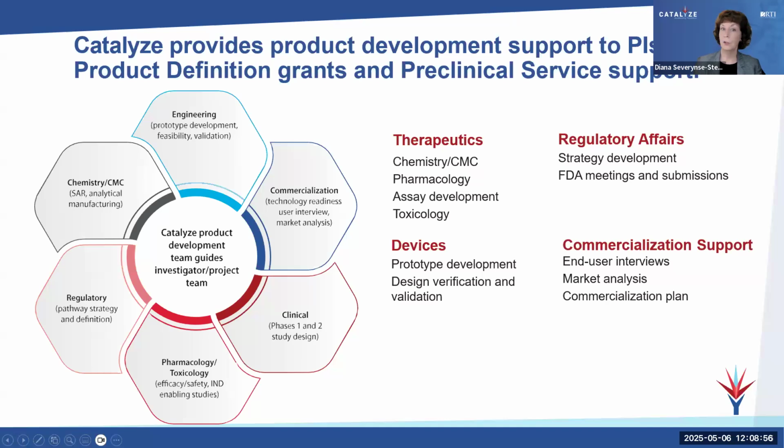Now, one aspect of Catalyze that's a little unique is that not only do you receive either product definition funding or preclinical services, there is the availability of free resources within the coordinating center. And what I mean by free resources is there are a very diverse group of products in the portfolio, but we have experts and resources available to all investigators in the program through the coordinating center and a network of consultants. And because the portfolio includes small molecules, biologics, cell and gene therapies, devices, in vitro diagnostics, enabling technology platforms, we try to have experts across the spectrum of very diverse product types.